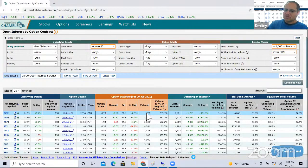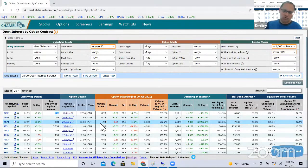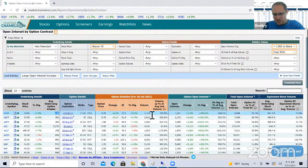There's 1,779 contracts that traded just on this option alone yesterday. Okay, in ACRE, which is pretty significant considering that on average, there's only 236 contracts traded per day amongst all those series. So out of the 1,779 volume, some of it could have been closing out of previous positions. Some of it could have been people opening and then closing the same day.